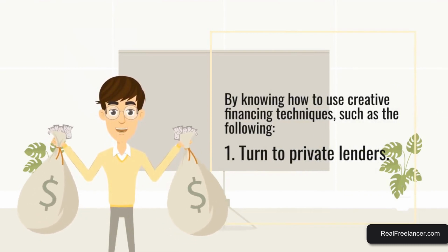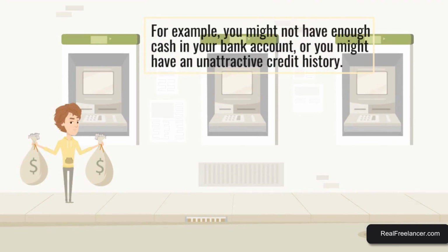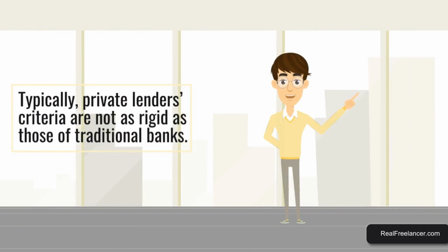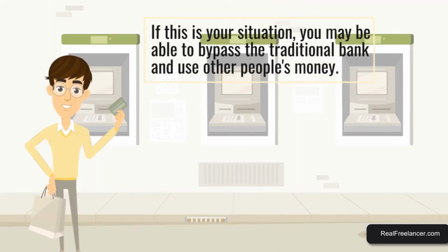1. Turn to private lenders. There are several reasons why you might want to turn to a private lender today. For example, you might not have enough cash in your bank account, or you might have an unattractive credit history. Typically, private lenders' criteria are not as rigid as those of traditional banks. Corporate private lenders: banks do not like poor credit records. If this is your situation, you may be able to bypass the traditional bank and use other people's money.